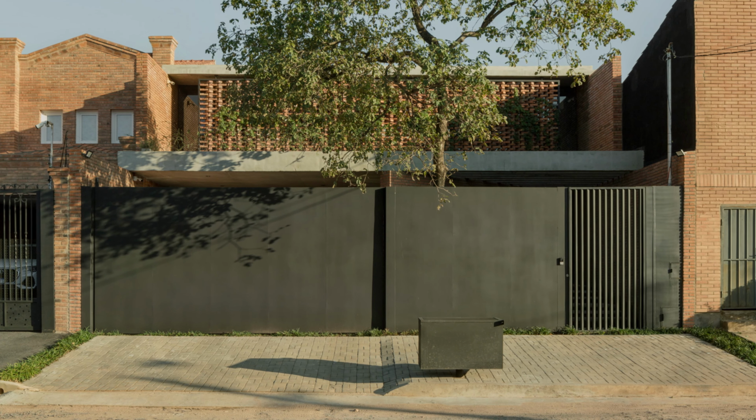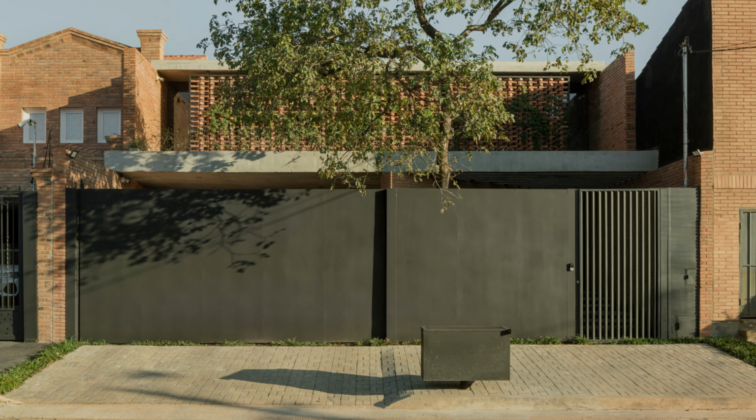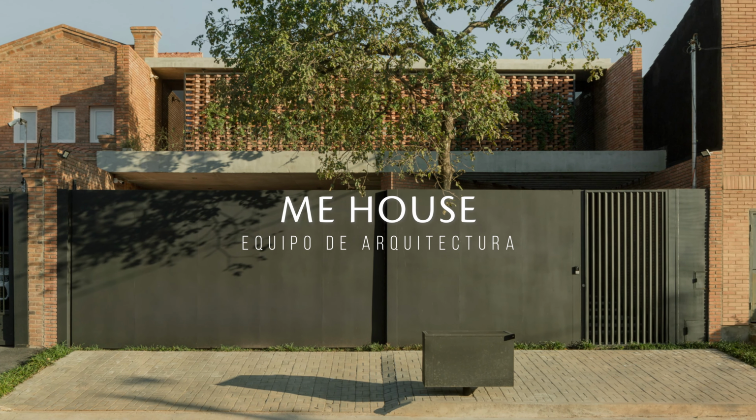The fusion of industrial style with nature, highlighted by bricks, concrete, and wood details, is already revealed in the facade of the ME house.